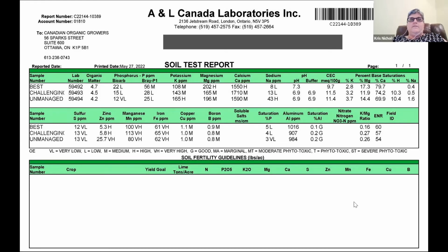I have questions, but they relate to a few of the things in the A&L soil test report. Okay, so you might be answering them. As an example, what does ENR stand for? What is ENR?